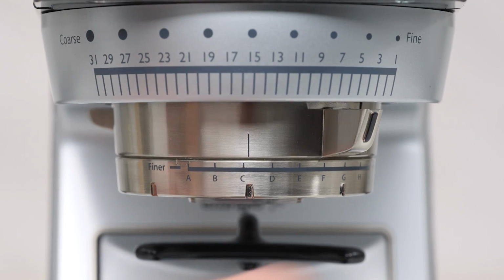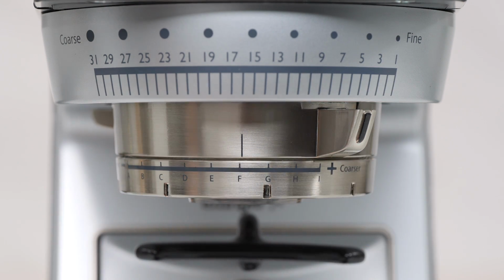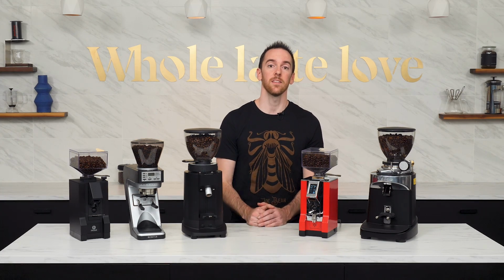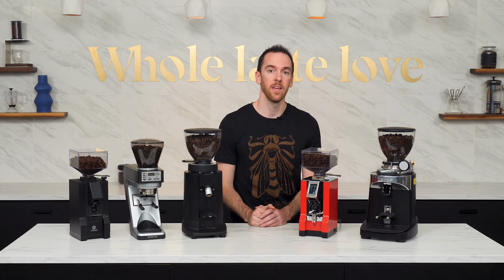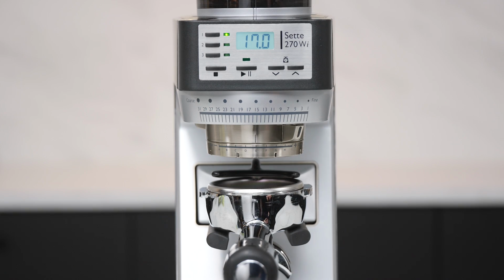Grind size is adjusted via 2 rings, a stepped macro ring and a stepless micro ring. Dosing is weight-based, thus the W in the grinder's name. An integrated Akaya scale built into the portafilter holder measures your ground coffee in real time, shutting off automatically when it's reached your desired weight of ground coffee.